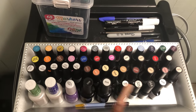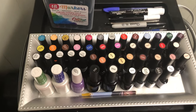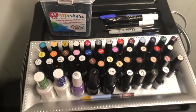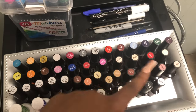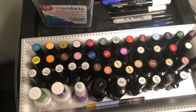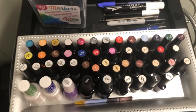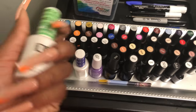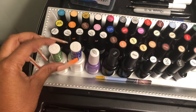I used to keep my black ones and my white ones at my desk because you need those more often than all these other colors. I need to do my swatches, but honestly most of these look the same and most of them are Beetles gel polish. I'm gonna be completely honest, I do not like Beetles gel polish. I use it because it's cheap, but I've started to move on to this. I really like this gel polish, it's super nice.